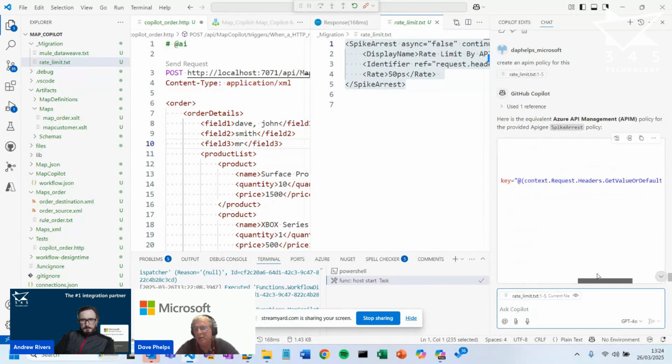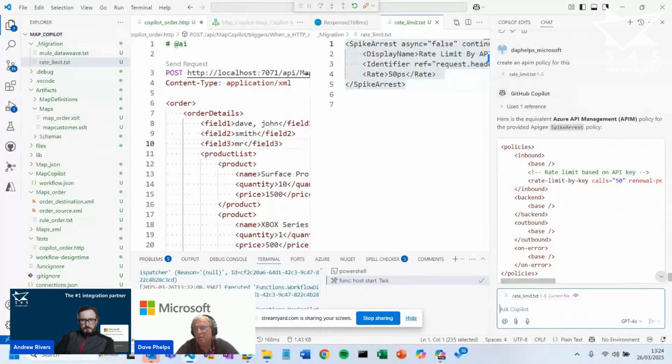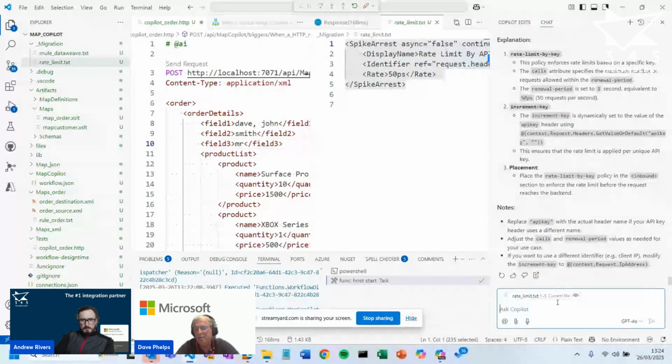So here we go. We've actually created the Azure API Management rate limit. You can see here that it's actually used the same key, but I can tell it to use the API Management default key, and that works absolutely fine as well.